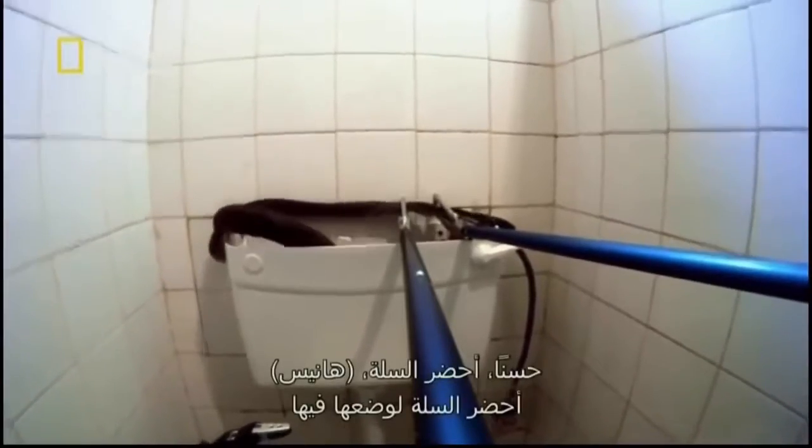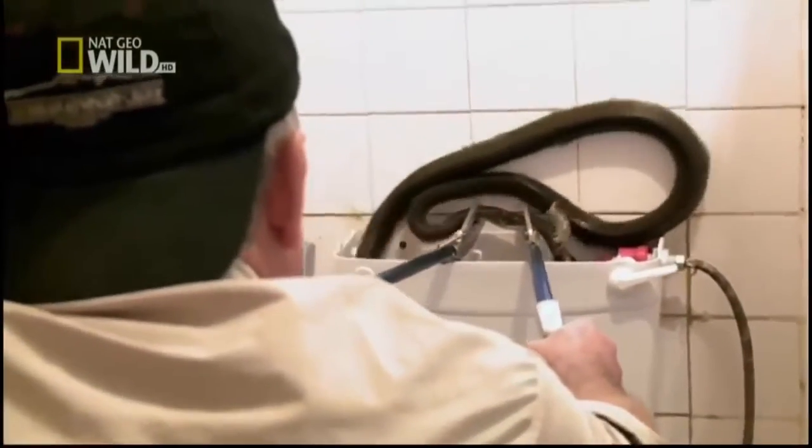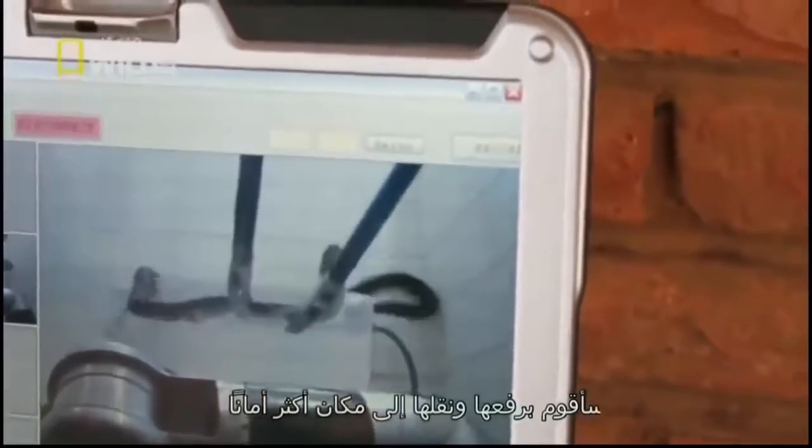Okay. Go get the bin, Hannes. Something to put him in. We got this snake. Bill will be out right behind me, are you? I'm gonna try to pull that out here into a safer position. That's fine.